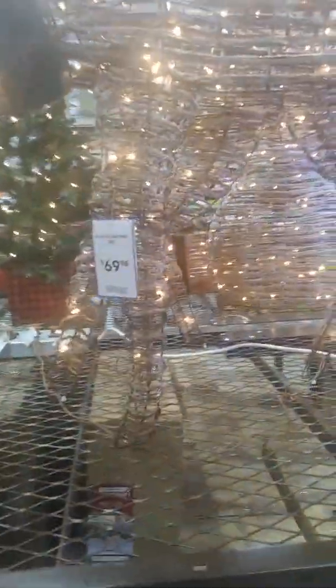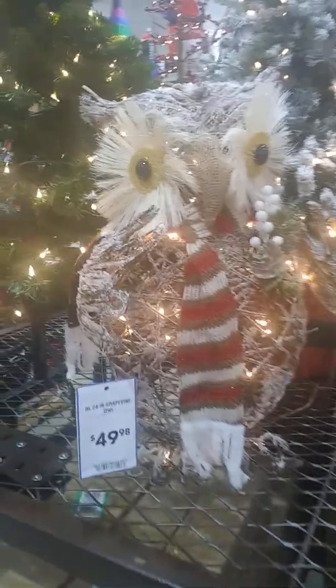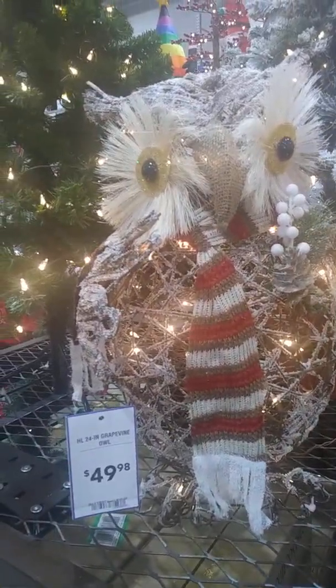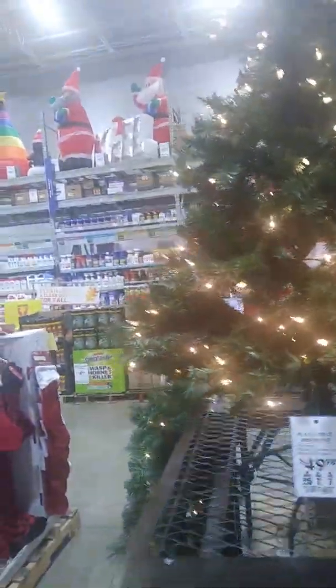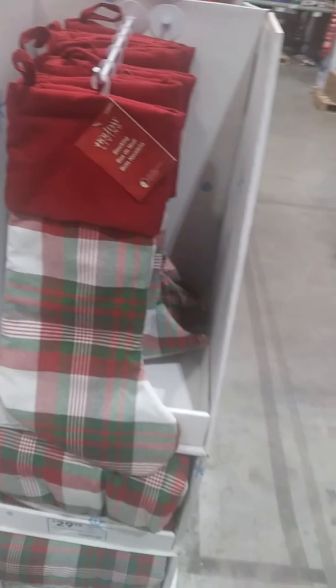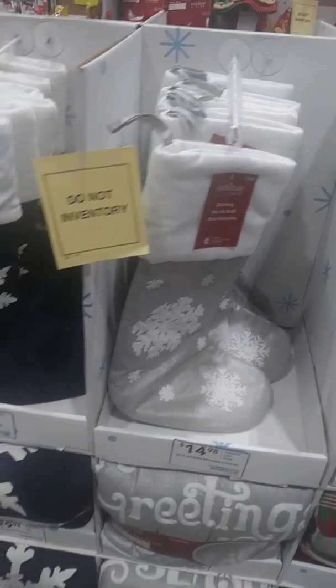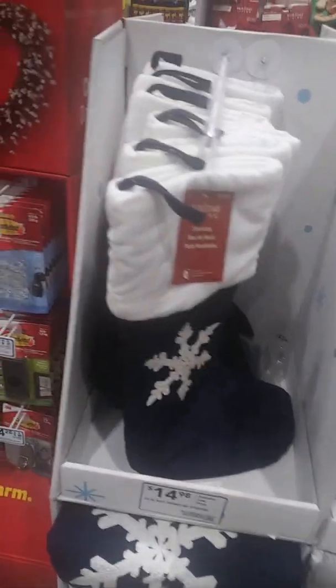The grapevine. They're made up. I keep calling them wicker. They're calling it grapevine, so that's what we're going to call it. The big one, $69. Look at the owl. Woo! Woo! All right, y'all. And we're coming across some more stockings. Nice. And these stockings are $14.98, just so you know, if you can't see the signs.